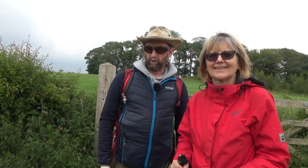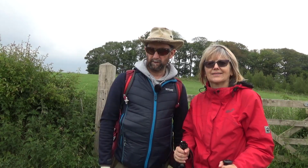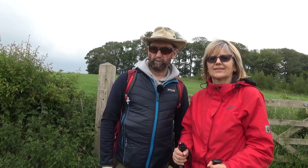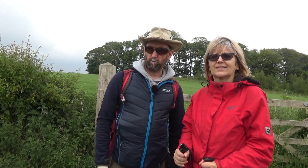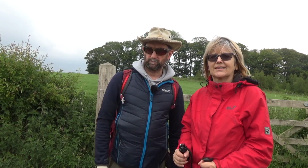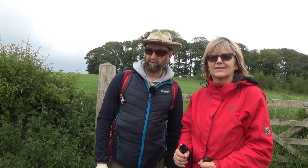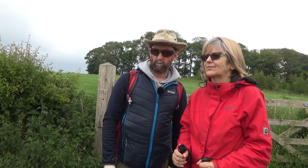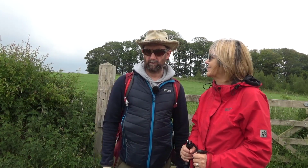So yeah, it just goes to show that living in a city doesn't mean you've not got countryside on your doorstep. We have done this walk before. I think we've done it a couple of times with the Get Active group. So we'll do it again once the lockdown and everything is lifted and we can get everybody together. We can come and do this one. It's one that we can do from the train station, so we don't need a lot of transport to get here.